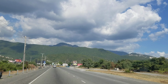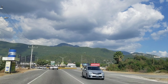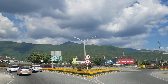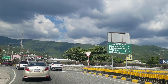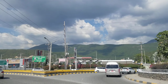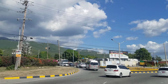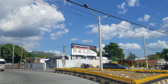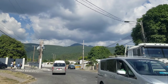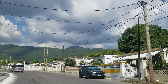Alright, so we're now coming up to the Harbour View roundabout. If we turn left here, we take the Sir Florizel Glasspool Boulevard and head into the city of Kingston. Turn left here and we go into Harbour View. We continue around, we take the left that takes us into St. Thomas, or towards the Harbour View Bridge. And if we continue straight around, we would head back onto the Palisade Strip.